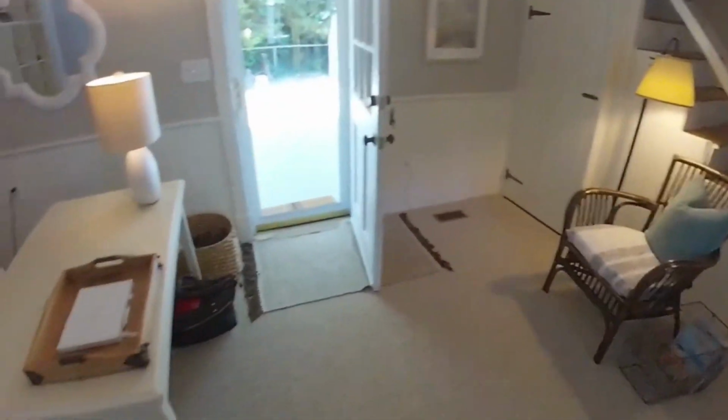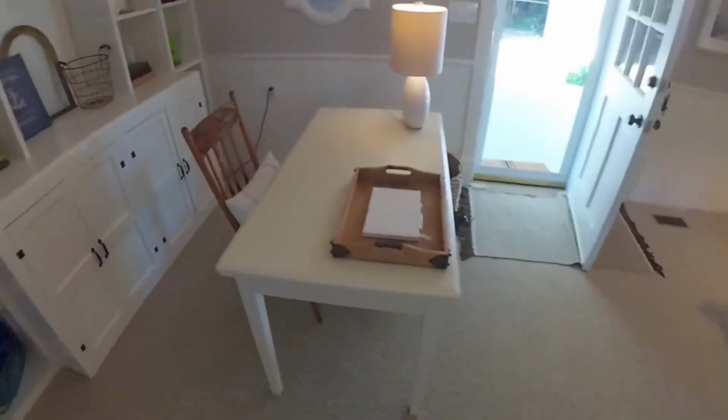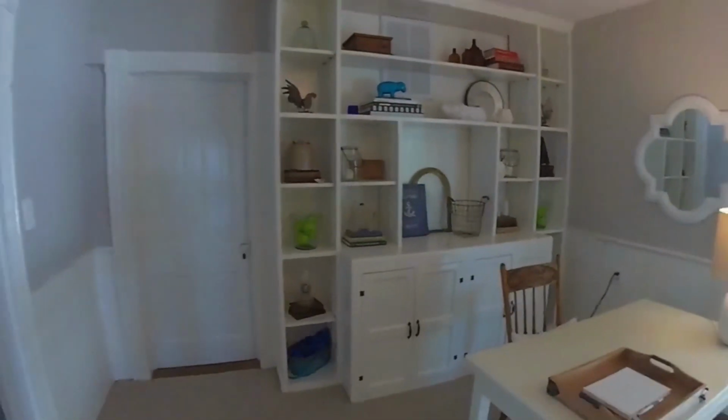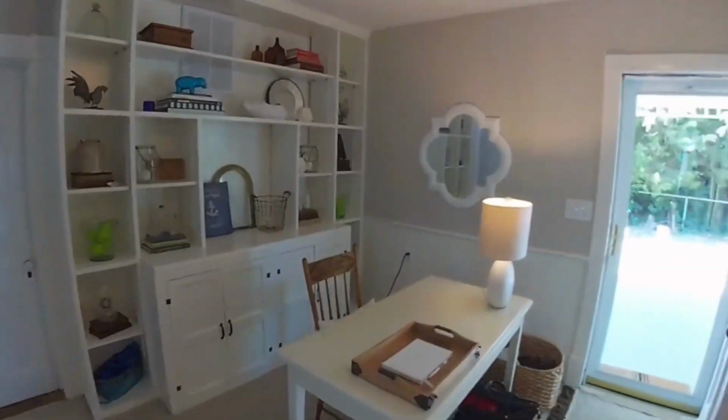Since this was a hotel, we kind of made this office space, let's call it a check-in area. We've got a guest book here and a little desk. And these built-ins were all here when we moved in. Wendy just accessorized them very nicely.